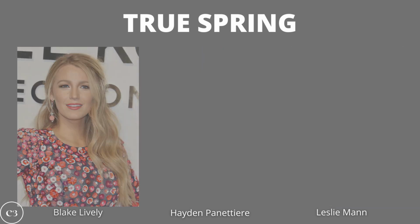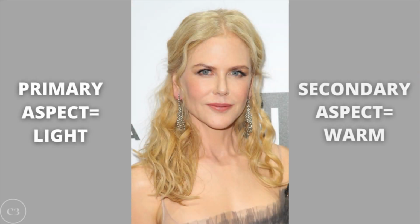coming from their features. One way to tell if you are a true spring is if the primary aspect of your overall appearance is warm, and then the secondary aspect is bright. So it's basically the opposite of the bright spring. And you can see that there is a lot of saturation, a lot of warmness, but it's not quite as intense as the bright spring. And unlike the contrast that the bright spring has, it's not going to be a very high contrast. Instead, the contrast is going to be medium.